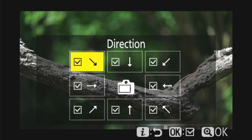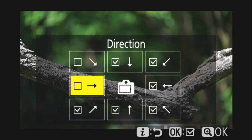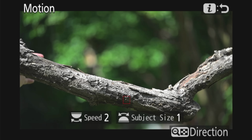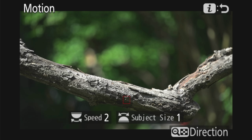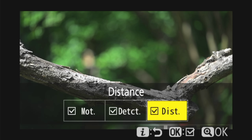So another cool thing that's available in this motion menu is the direction setting. If you only want to capture a subject moving in a specific direction, you can actually do that. You also can actually test all of this by staging some motion in your scene. Green boxes will appear anywhere that motion's detected that would trigger the motion capture. Alright, so let's move on.